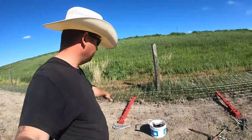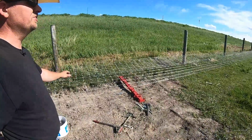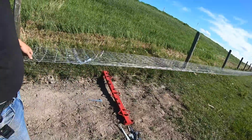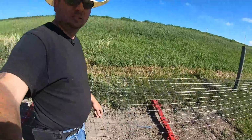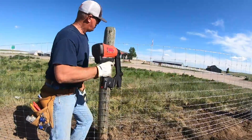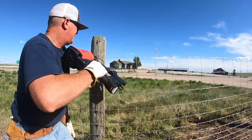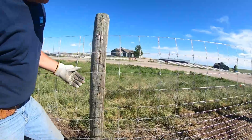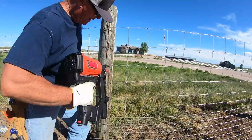All right, so now Keith has removed both of the bars, and you can actually see the fence is really trying to kind of do its own thing here. It's wanting to be a fence, which is a good thing because I'm wanting to be done. You want to make sure that you get the top, and then I usually get every other wire.